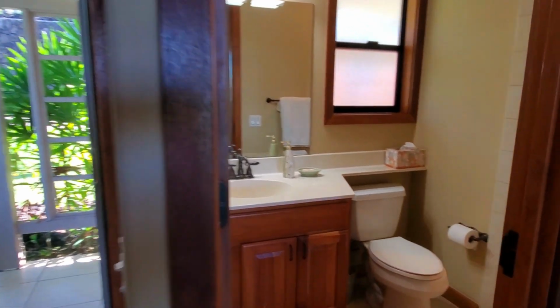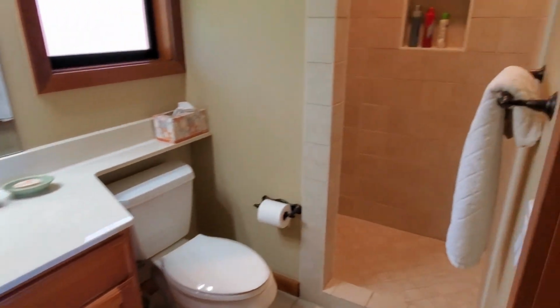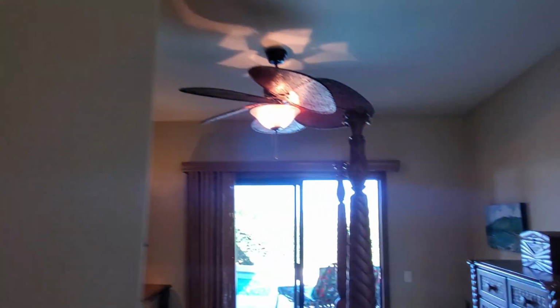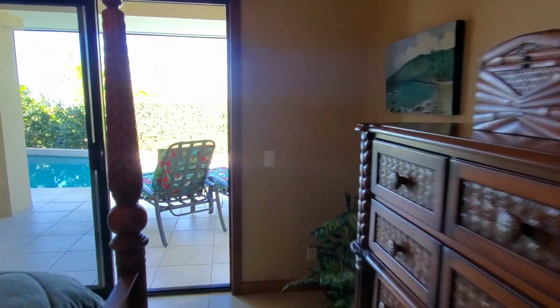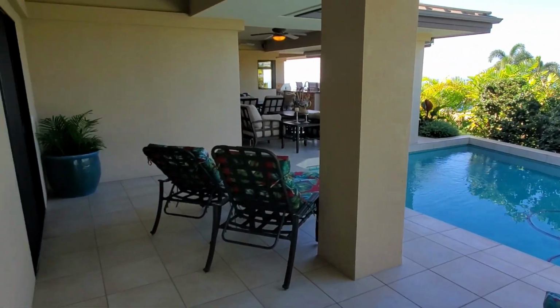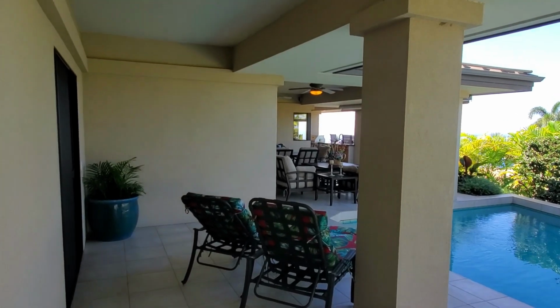Nice setup there. Same cultured marble countertop, toilet. Coming through in here to our shower. Everything's set up just like the other unit. So perfect for your guests coming out. They have their own little setup right here. And this is on the opposite end of the house from the owner's suite. I'm going to take you to that and the living and kitchen area here soon.